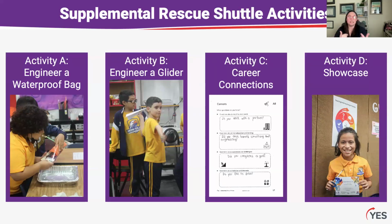In activity C and D, there's less of that hands-on engineering, and it's more about really supporting that engineering identity and involvement of the community.